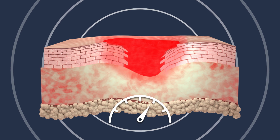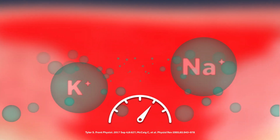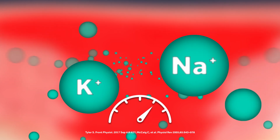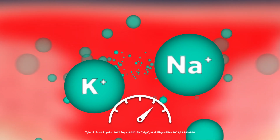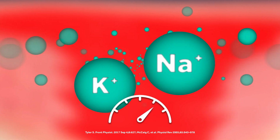This current of injury is a form of bioelectricity caused by the leakage of positively charged ions, such as sodium and potassium, across the damaged epithelium. It generates around 140 millivolts per millimeter in a healthy individual.